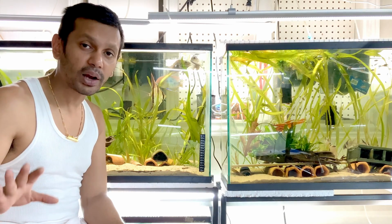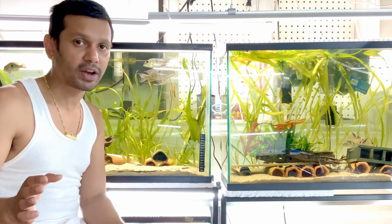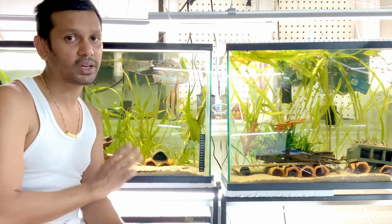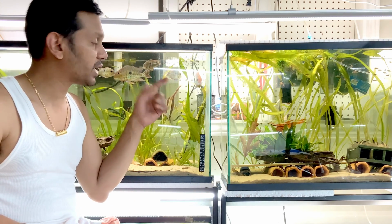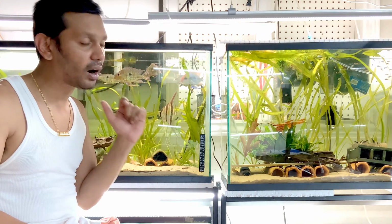Regardless of what the literature might tell you, they are not Geophagus dicteri. So do not expect a Geophagus dicteri to be this size or look like this. Okay, it's a gorgeous fish. It just gets quite large and it has different patterns a little bit. The coloration is quite similar, but doesn't have the red head and all that good stuff. So these guys are quite different and quite unique, and they are quite sought after.